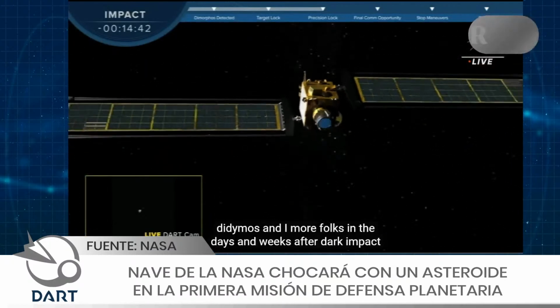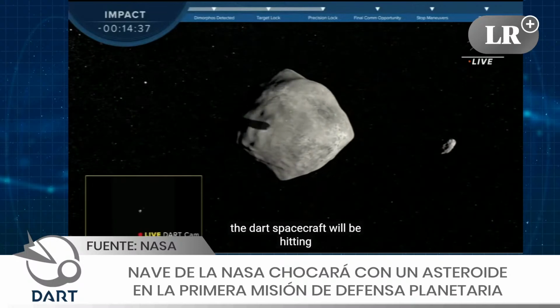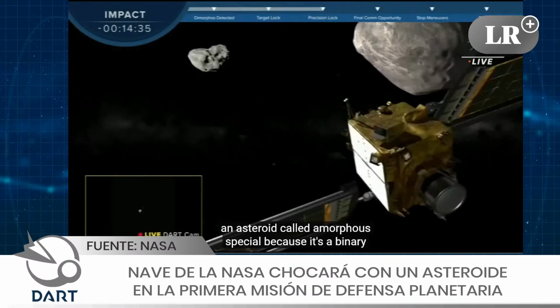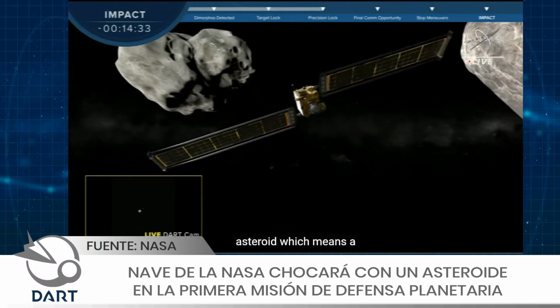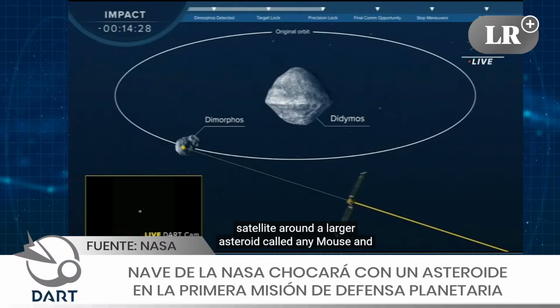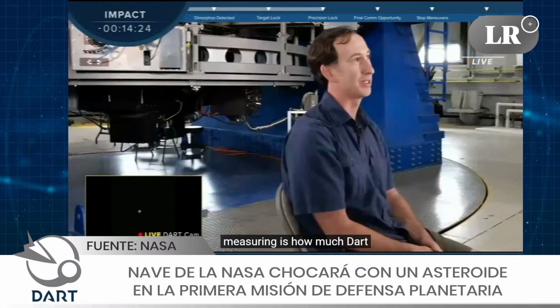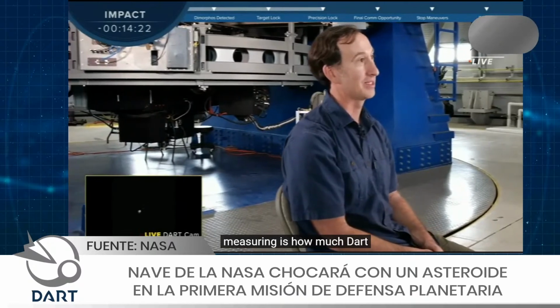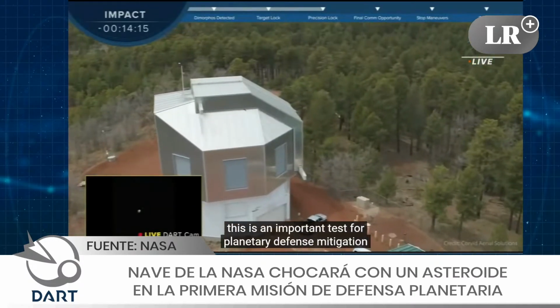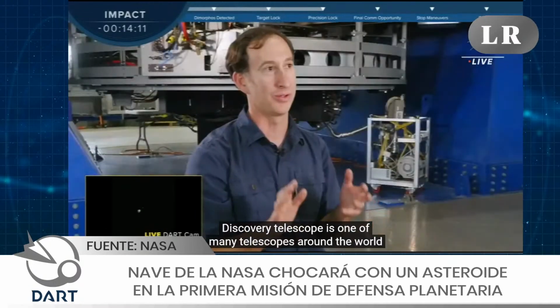The DART spacecraft will be hitting an asteroid called Dimorphos. It's special because it's a binary asteroid, which means a satellite around a larger asteroid called Didymos. And DART will actually be hitting Dimorphos. And what we will be measuring is how much DART changes the orbit of Dimorphos around Didymos. So this is an important test for planetary defense mitigation strategies in case we ever have to do this for real. The Lowell Discovery Telescope is one of many telescopes around the world which will be used to study Didymos and Dimorphos. It's really a global coordinated effort.